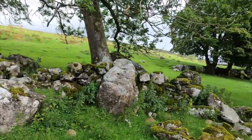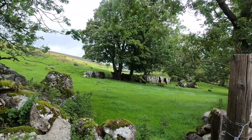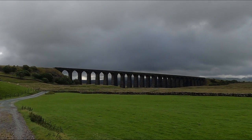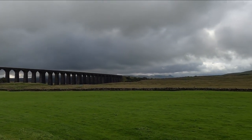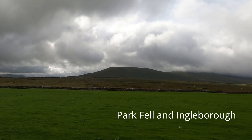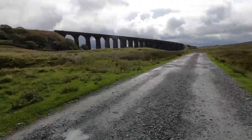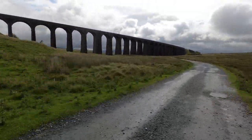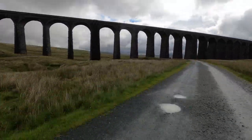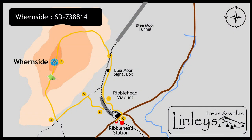Along this section, there were some lovely stone cottages, holiday places, all neatly made up and tidy. Just after passing through a farm on the track, I took the right turn to find the route along the valley to the arches of the viaduct once again.